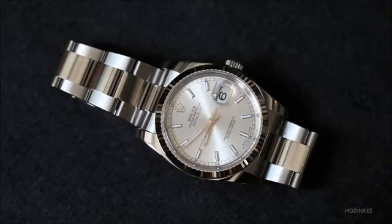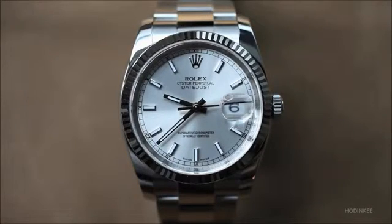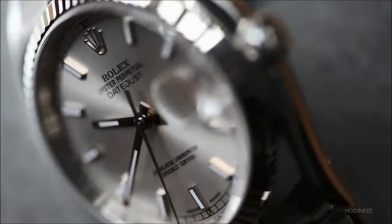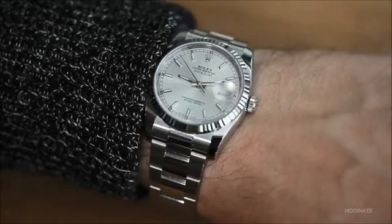This dial, although simple, takes over 60 operations to create, and each of the indexes as well as the crown at 12 o'clock are hand applied to the dial. Not many people realize that there still is a lot of handwork put into a modern Rolex. It's not a completely automated process by any means.